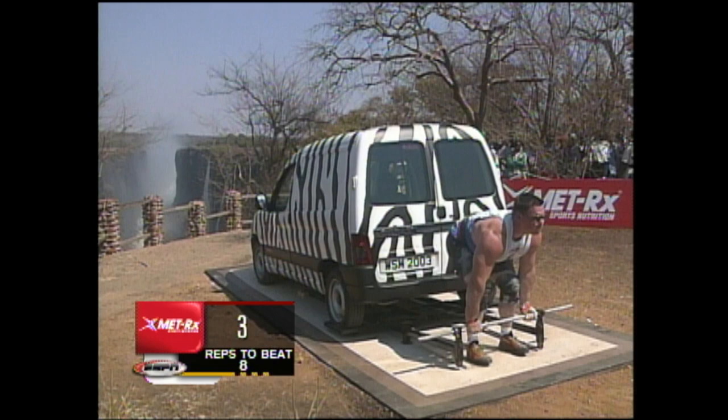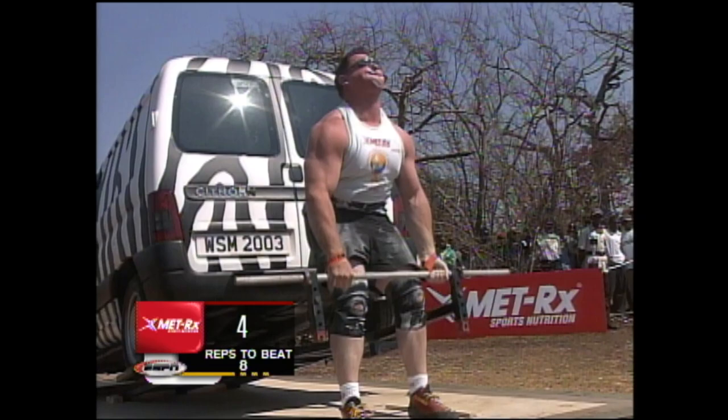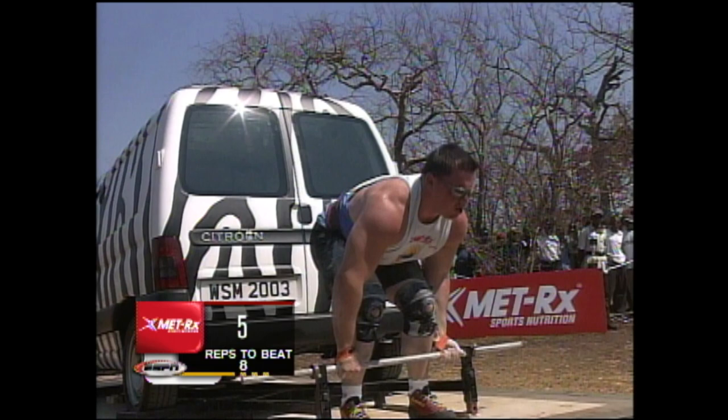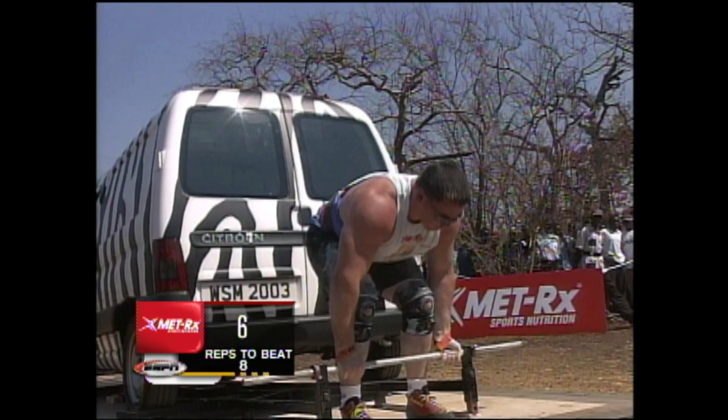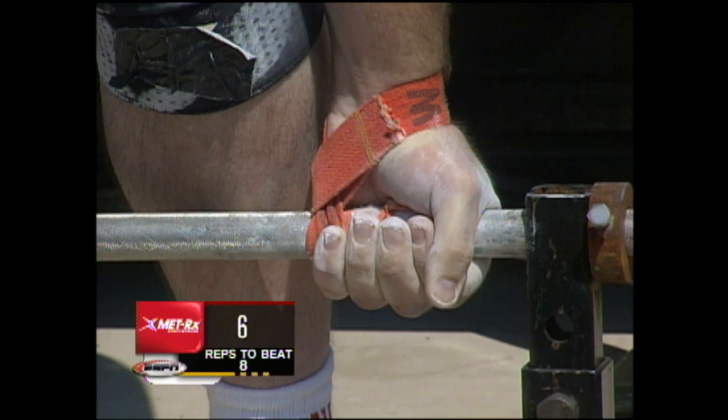But mechanically, it's not favorable for the deadlift. Good lift. And remember, the temperature is well over 100 degrees here in Africa. He's having a problem locking his weight out. It's because he can't get his hips forward. Good lift. To drag that weight up the thighs and jerk it like that takes so much out of the athlete. He's searching for the power to go again.